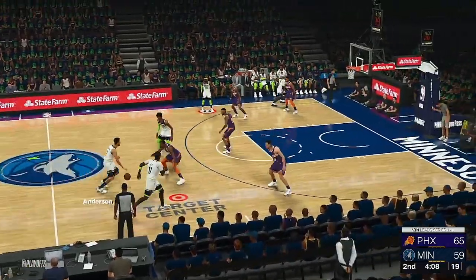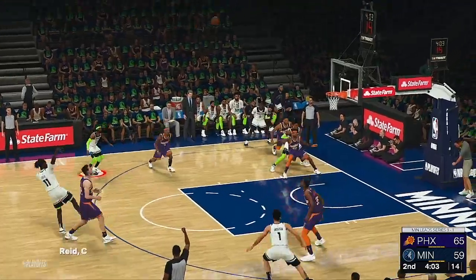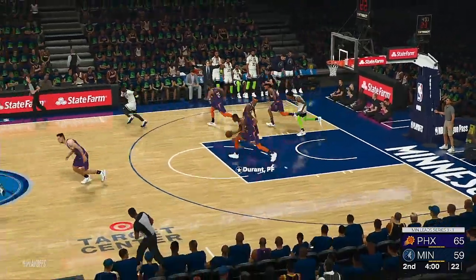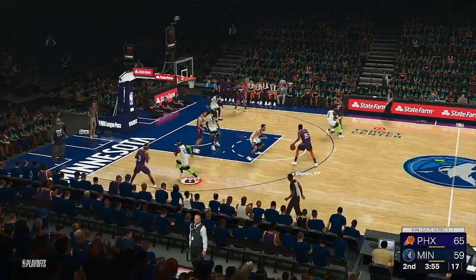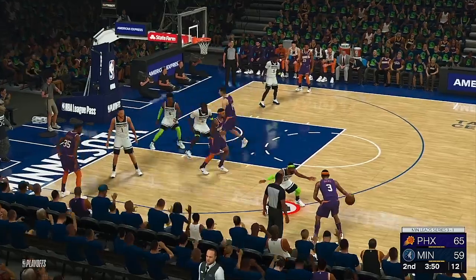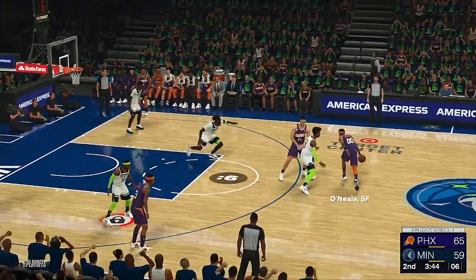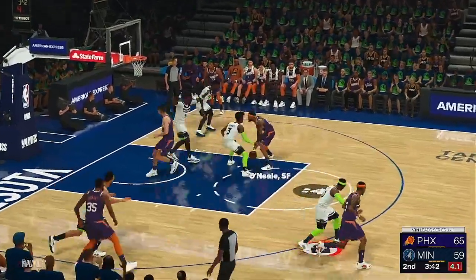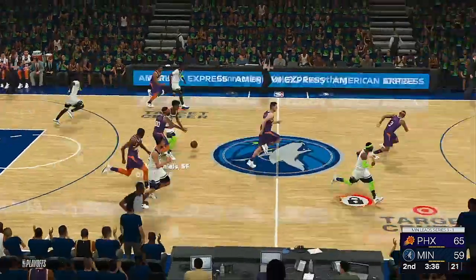Minnesota's gotten 5 of their 9 attempts from deep to go. Pass to Reed. There's the triple. The Suns clear it. And he probably thought he was going to bury that one. Durant, the pass to Beal. Here's O'Neal. Oh, and Reed with a block.